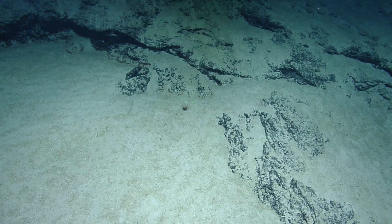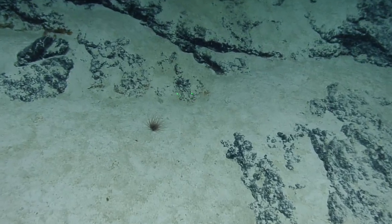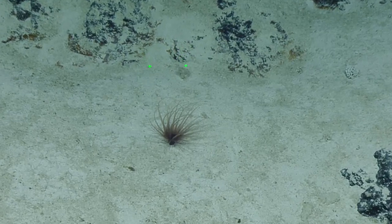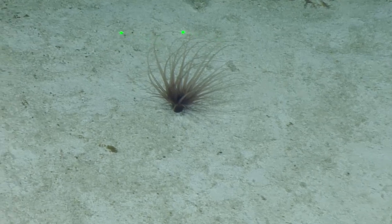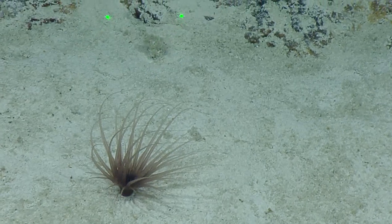Go ahead and zoom. We've migrated from Sponge City to Anemone Alley. Avenue. Ooh, this one has very long tentacles. Long tentacles, yeah. That's awesome. What a nightmare to a little lake shrimp.